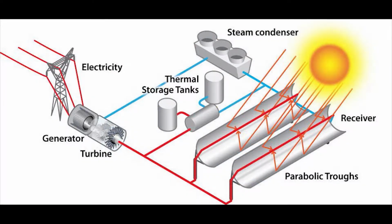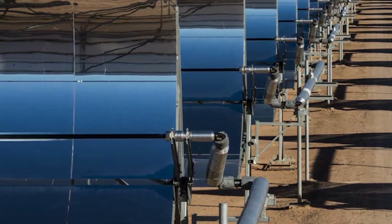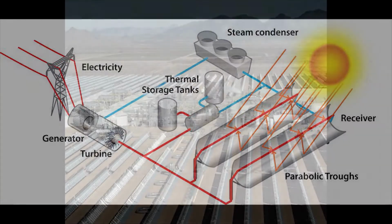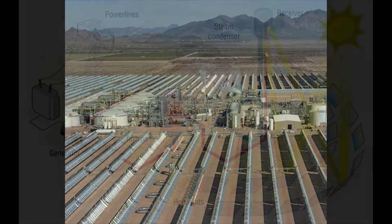In a parabolic system, the mirrors are shaped in a U and concentrate the sun's rays onto a receiver pipe. The pipes are filled with a specialized heat transfer fluid. The heat generated creates steam that drives a turbine that drives a generator. The heat generated is so intense that the Solana power plant can have up to 6 hours of energy storage.